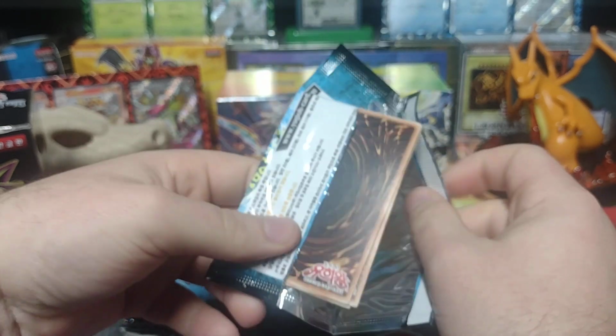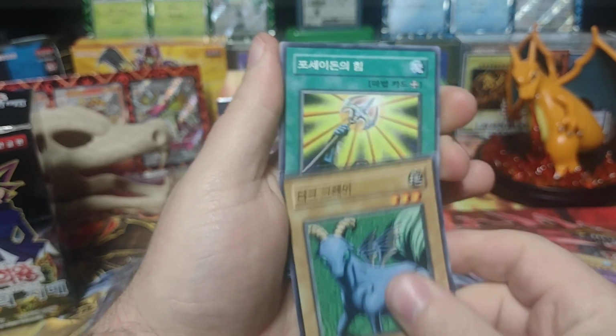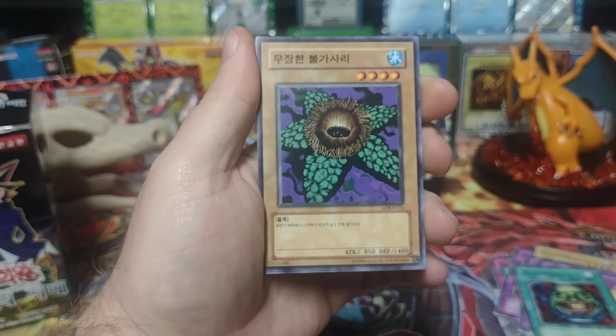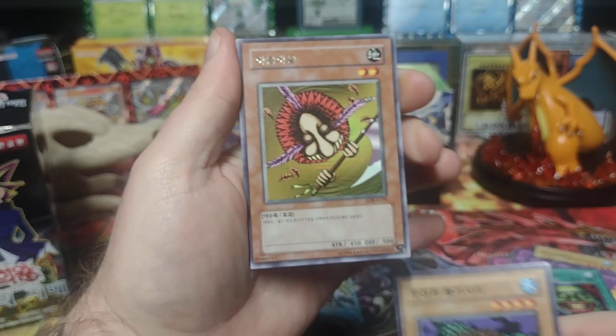But yeah, so we have essentially the next month's worth of product that we're going to be opening up. And I think depending on how some of these Korean boxes go, I might pick up as many of them as I can find. Just that way we can open up maybe some stuff that right now only sells for thousands of dollars.